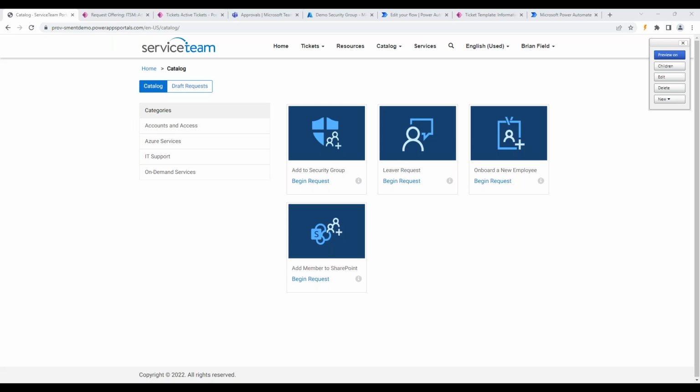So let's go ahead. For those of you who are familiar with ServiceTeam, maybe have seen it before, you'll be familiar with the self-service portal. On that self-service portal, you can expose requests, service catalog items. Again, we refer to these as request offerings.